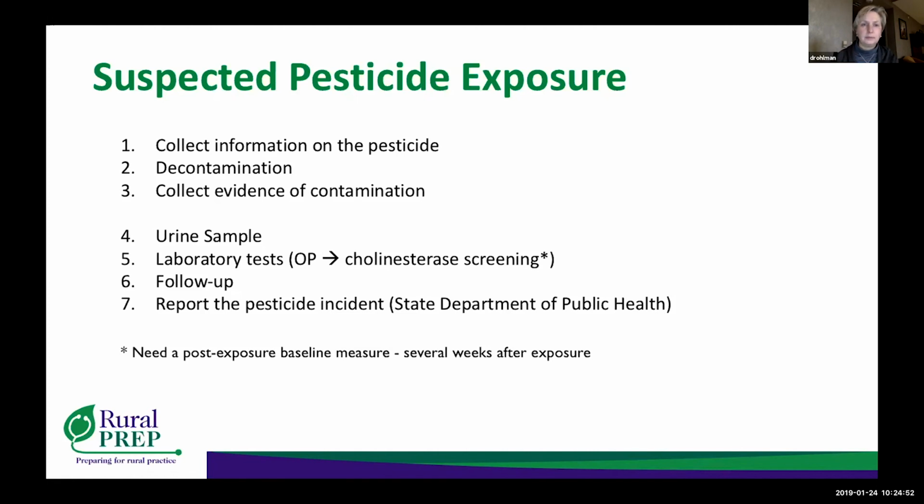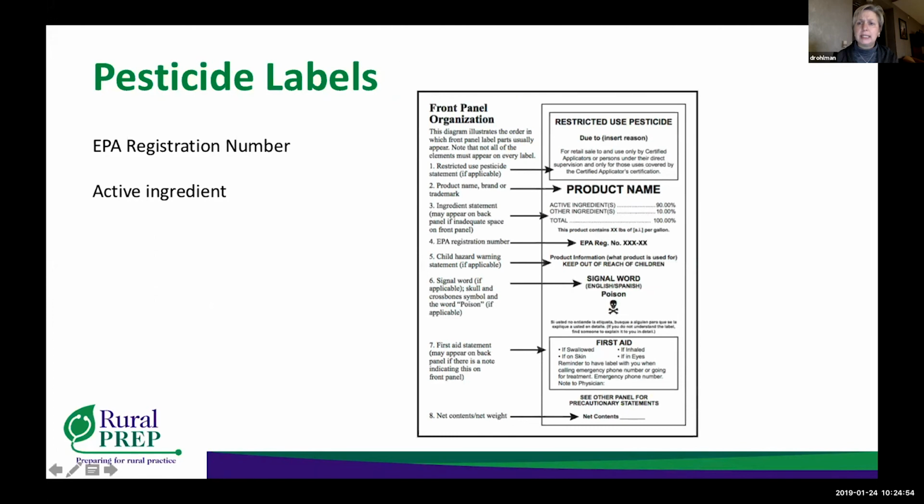So when you look at a pesticide label, you will see that there's information on it that could be really useful to you. Probably the most important one is the EPA registration number, which is right in the middle of the label there. And that is a number where you can go online, put that number in, and get information about what the hazard is and what we need to do about it. The other thing you want to look at is the active ingredient, and that will tell you, if you know a little bit about it, what sort of pesticides you were exposed to and whether you need to be concerned or not.